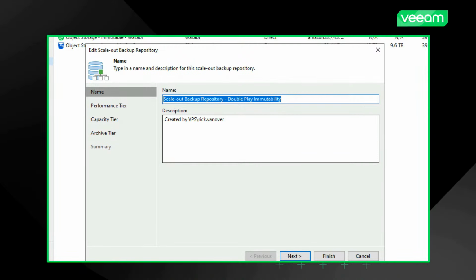I call it double play immutability. Here in the US, we're almost ready for baseball season, so my joke will come back.